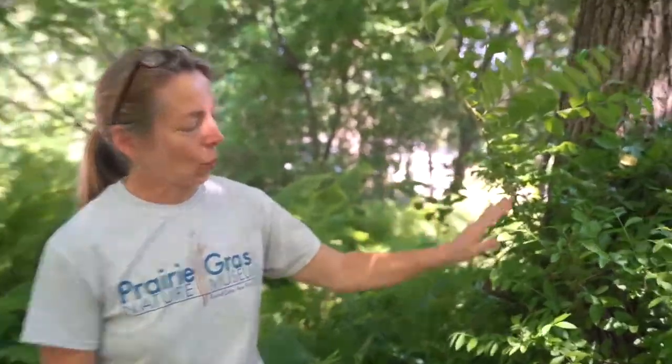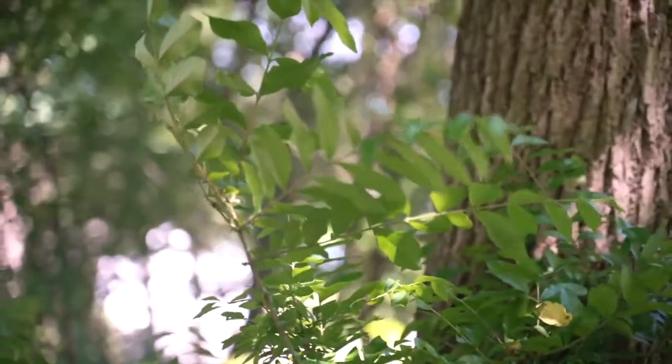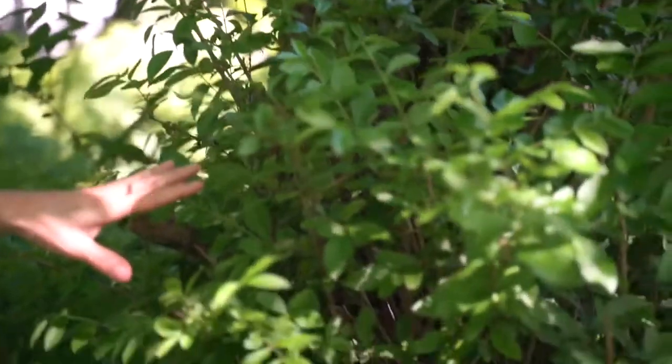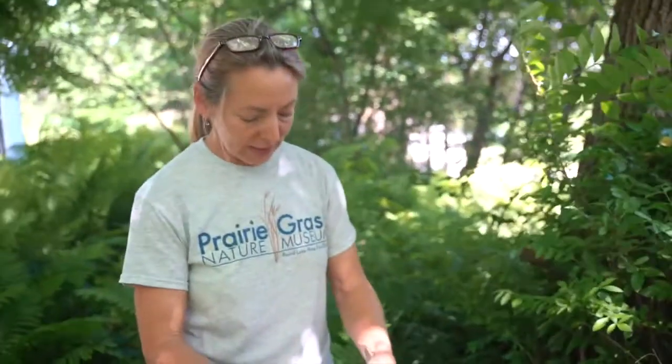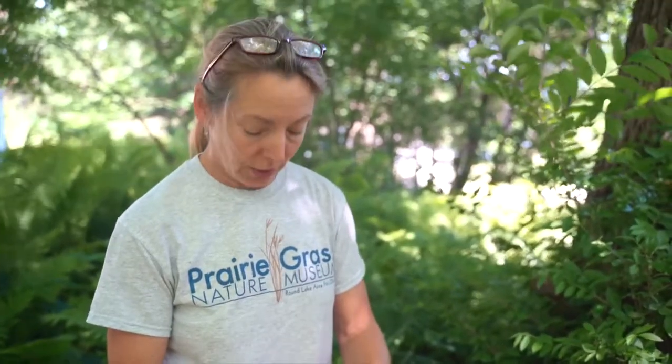Alright, this is privet. Privet hedges are very common in our area. They have white flowers in the early summer. It's very fragrant, very popular. But again, it spreads all over. And in place of this, you could put a cranberry viburnum or a winterberry bush. You would get a lot more beauty, support the wildlife, and not have it spreading where it doesn't belong.